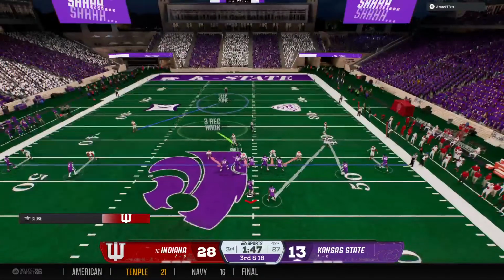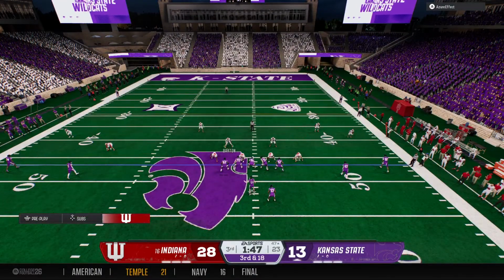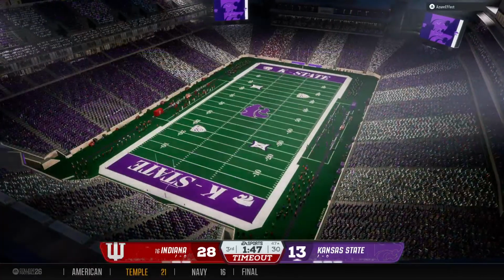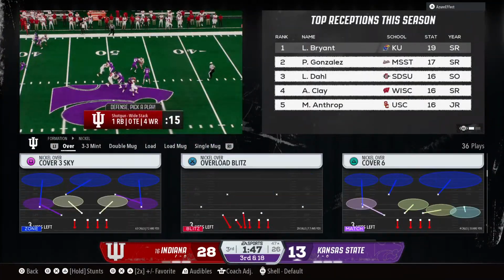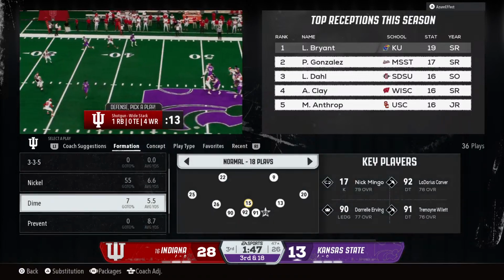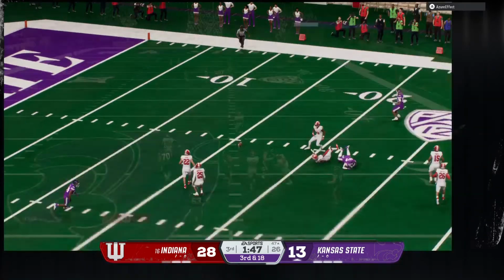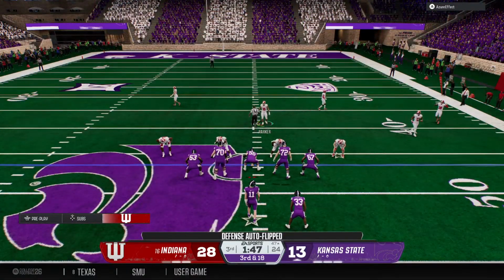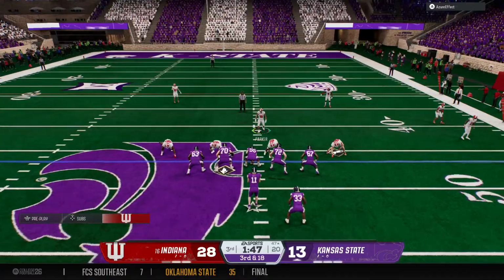They force another incompletion down the field looking his way. To me, that's one of the biggest reasons why they're winning this game. Timeout called here by the defense. It's the first one they've used this half. 3rd down, and this offense is already in a world of trouble. They could really use a conversion, not to mention multiple scores.